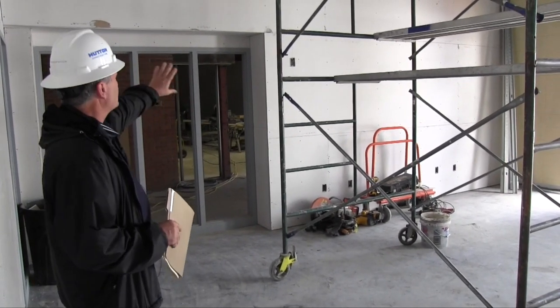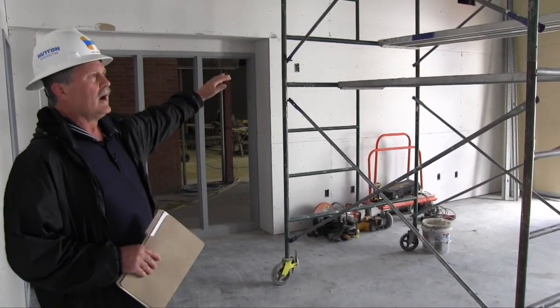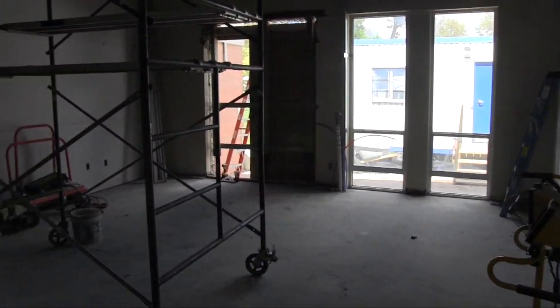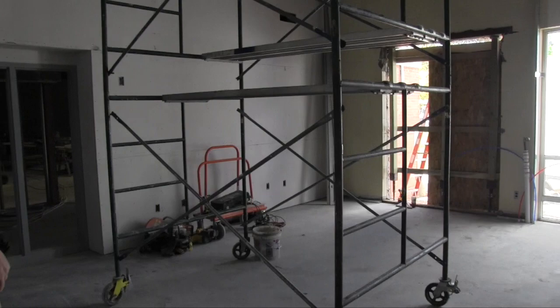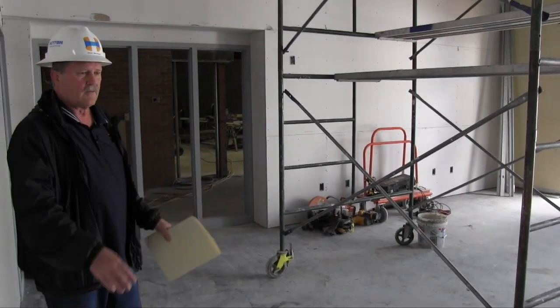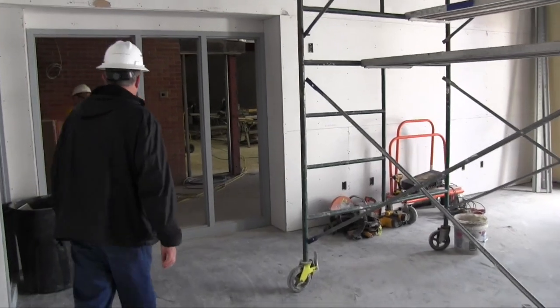So this wall was busted out and knocked out, and steel work was done to support that load-bearing wall. And yeah, they're working on filling in that area back there. And Karen's office will be back here, and there's a pretty nice waiting room for those kind of visitors and that sort of thing.